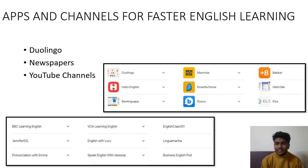These are the few apps and channels for faster English learning. Duolingo, this is a very good application, and I strongly suggest that you download this application because there is British accent English, there is UK accent, there are so many different USA and all. So there are different varieties of English, the words, the slangs, everything is given in an appropriate way on this application. Then there is Memrise. This is also a good application where you can have a look.